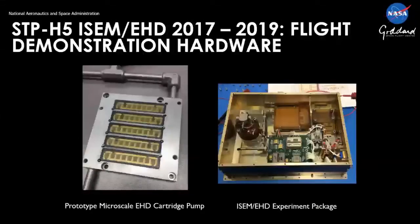The next slide, please. So this is the STPH-5 hardware. What you see here on the left-hand side is a prototype micro-scale EHD cartridge pump. You see the five pumps that we put in there. You see on the top, it flows from top to bottom. And then on the right-hand side, you see the STPH-5 experiment package. It was pretty Spartan. We had eight data channels, one voltage. We were allowed to apply 1,000 volts, and we had one heater channel. So that would allow us to maintain the temperature of the two-phase reservoir and apply heat to it. The working fluid in this case was HFE-7000, which is just a typical refrigerant used for electronics applications.